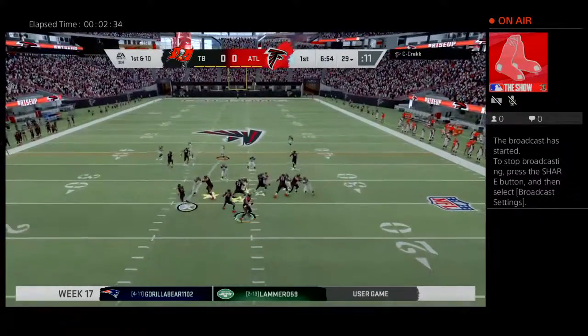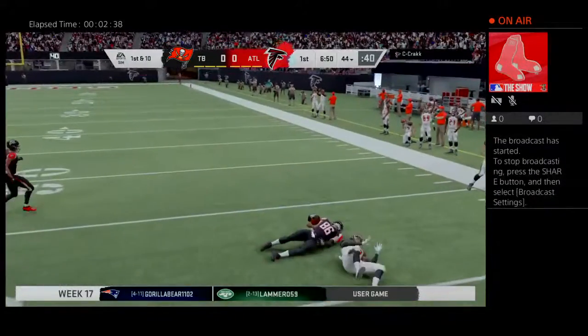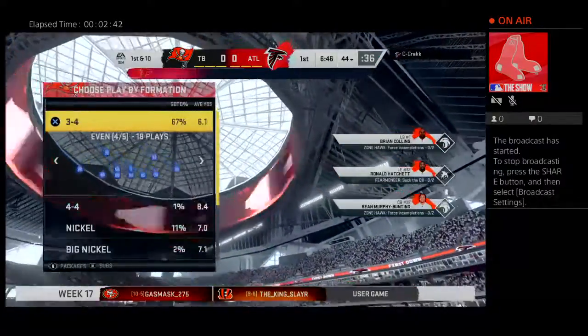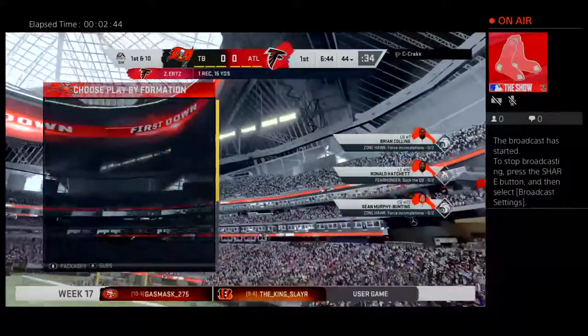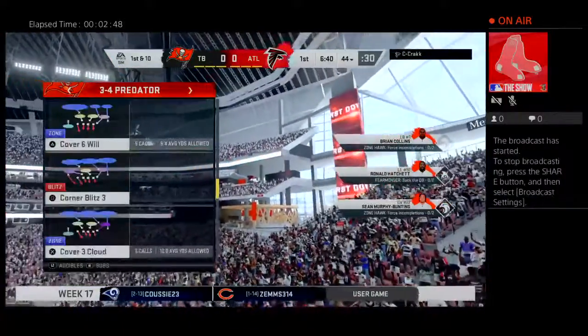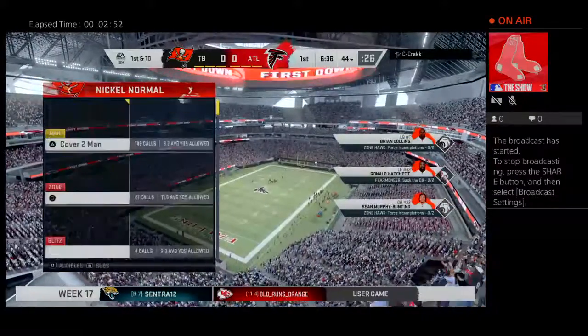Now. Throwing on first down. And complete to Zach Ertz. And they'll get it up just short of the 45 at the 44. 15 yards, first down, Atlanta. Falcons, first down. First and 10 at the 44-yard line.